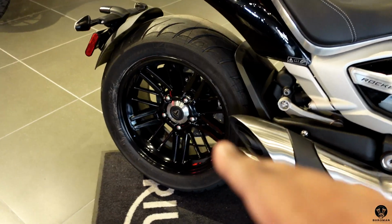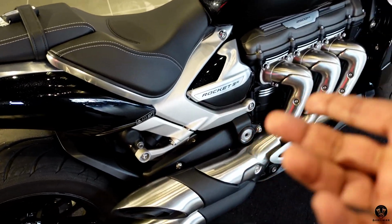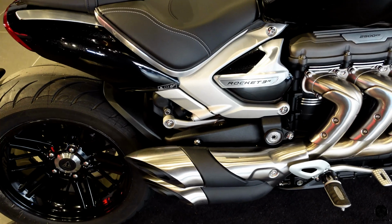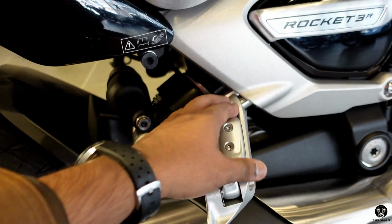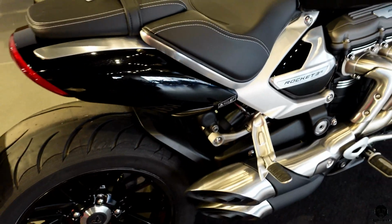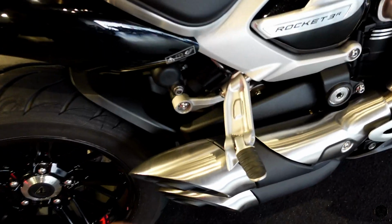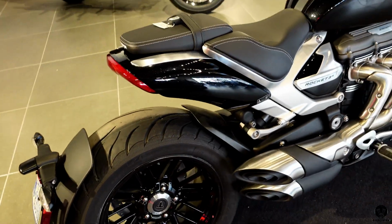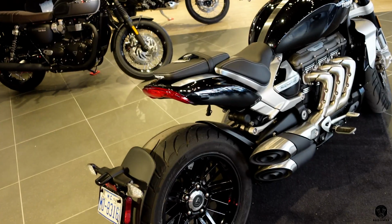Single-sided swing arm, so you can see the wheel, the tire. Now this has a passenger seat, but where are the passenger pegs? I don't see passenger pegs. Well, they've done a beautiful job of hiding the passenger pegs. This right here folds down. Boom. Those are your passenger foot pegs. Done with it, you want to move it out of the way, fold it back in, and it seamlessly integrates with the bike and the design.